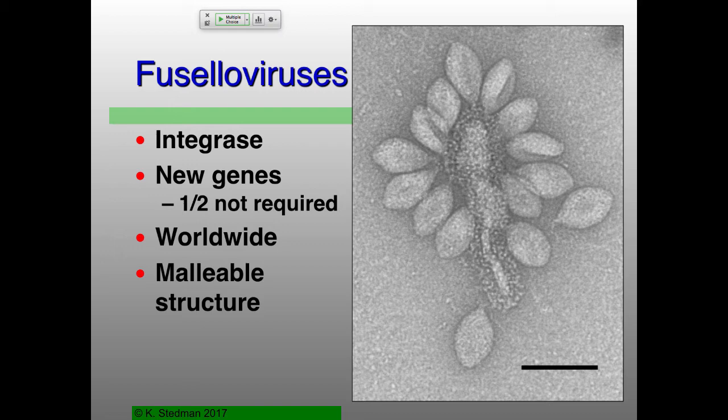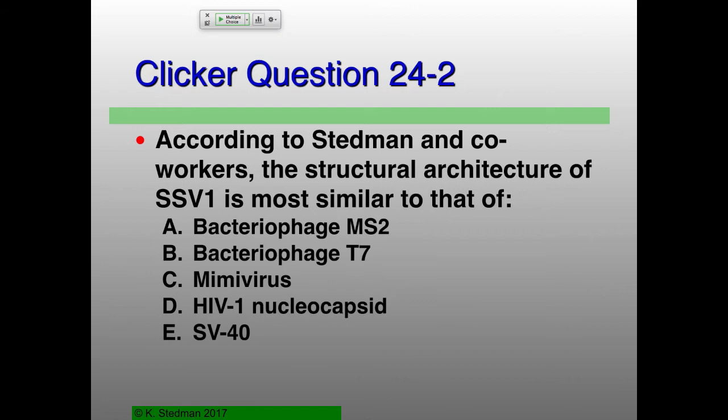Everyone's got their clickers? At least some of you are grabbing them already. Okay, so this one, again, everyone's going to get 100%. Oh, this, by the way, should be capsid, not nucleocapsid. I had a couple of HIV researchers tell me that shouldn't be called that.